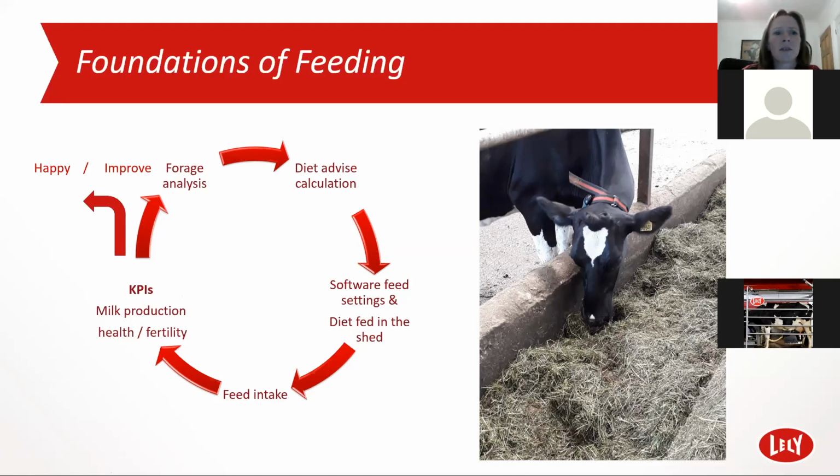Or you actually say, well, no, I want to improve because it's not quite what I expect, or I want to do better. So let's have a look at either the forage analysis again, or we go straight away and say, well, actually, we think the settings are not quite right, so we tweak them. And this is the circle that you keep going round and round a couple of times through the year.